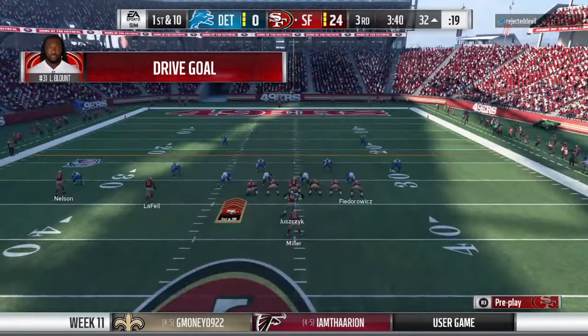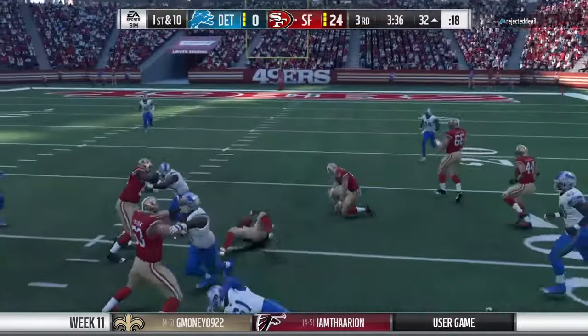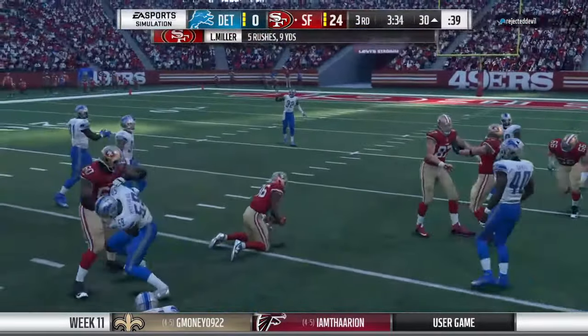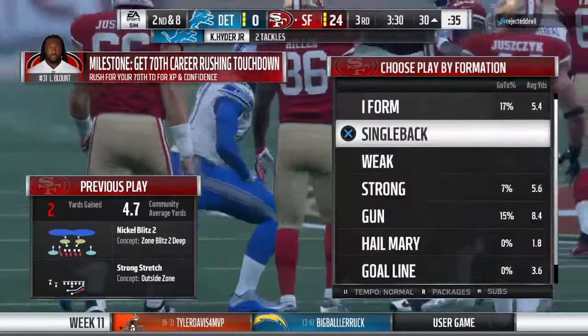All right, here we go. 3-19. Now it's Miller running right. And he's going to get this one down to the 30. Give him a couple on the carry there. 2nd and 8. They're in a pretty good spot right now with a convincing lead.